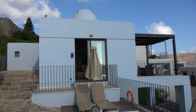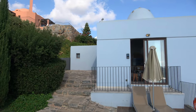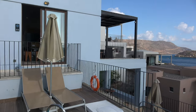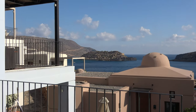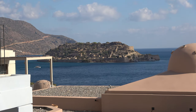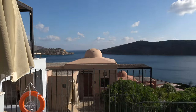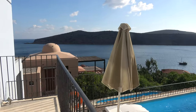Alright, so we've seen last night and the pool. Alright, and breakfast. See you in a bit. Lovely day in Crete. I think they should stay open over the winter, I'd come. See some of the boats going across to Spinalonga. Some boat traffic there, under that guy's house.